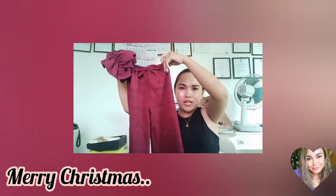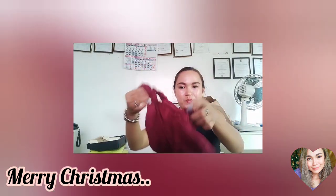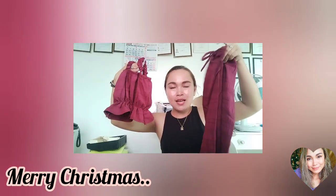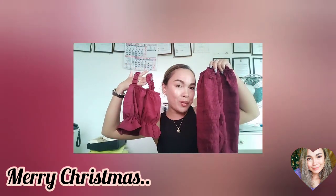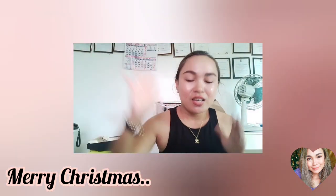Next is this. It's a terno also. Maroon with this crop top. Very cute. Square pants na may pa-crop top tier. Ang cute! Very trendy ng ating mga kids wear.